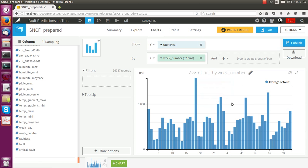What do you do at this point in time such that the fault probability is so high? And we have to carefully discuss this with SNCF such that they know what they can change in order to reduce these peaks and hence reduce the probability of a door fault. This is an example where we don't even need machine learning to do something useful, but already a useful visualization is good. But now we want to do machine learning, and for this we go back to the first view.